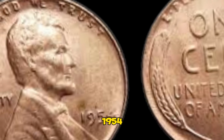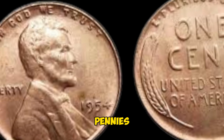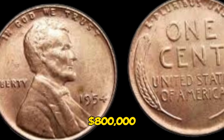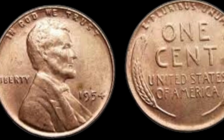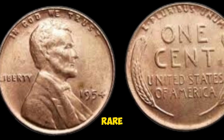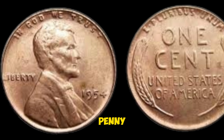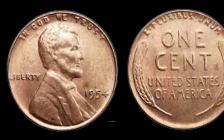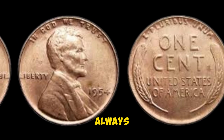So what makes the 1954 wheat Lincoln penny so valuable? While most 1954 pennies are worth only a few cents, a rare variety of this coin can fetch up to $800,000. This substantial value is due to a few key factors. Certain 1954 pennies have unique mint errors that make them extremely rare. For instance, the 1954 D mint mark penny, produced at the Denver Mint, is particularly sought after if it exhibits certain rare characteristics. Coins in mint condition or with unique attributes are always more valuable.